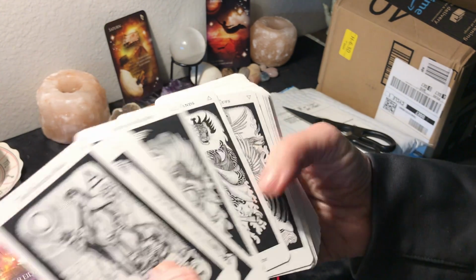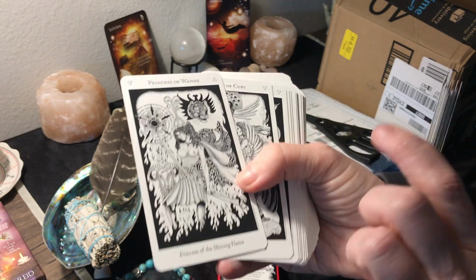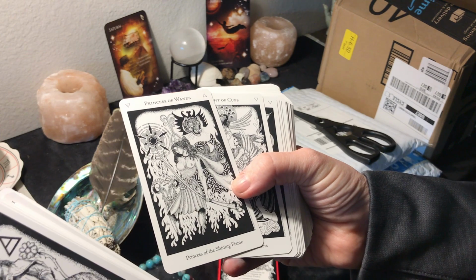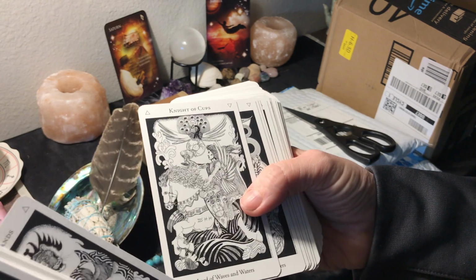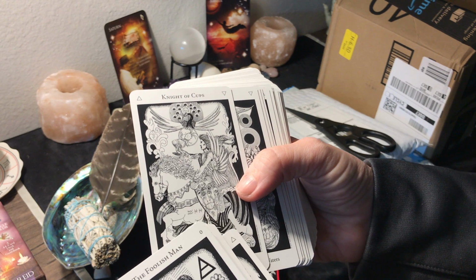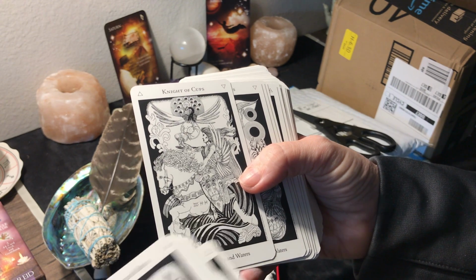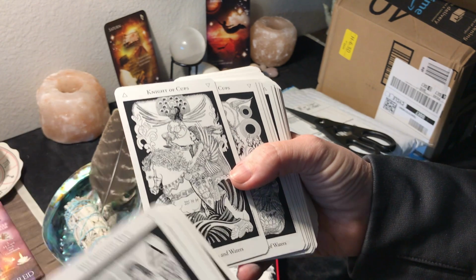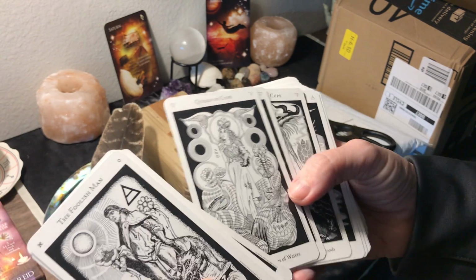I am so curious. What the heck? I've done a lot of studying on tarot versus astrology, so this is just super interesting to me. There's the Princess of Wands. We've got Earth and Fire. Knight of Cups. That could be a water symbol, or it could be Aquarius, Pisces, maybe? Polarity, that would... I don't know. I'm just confused.